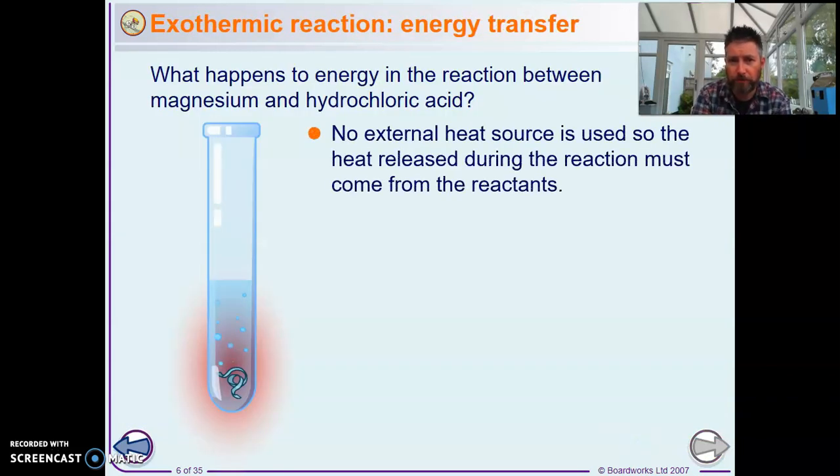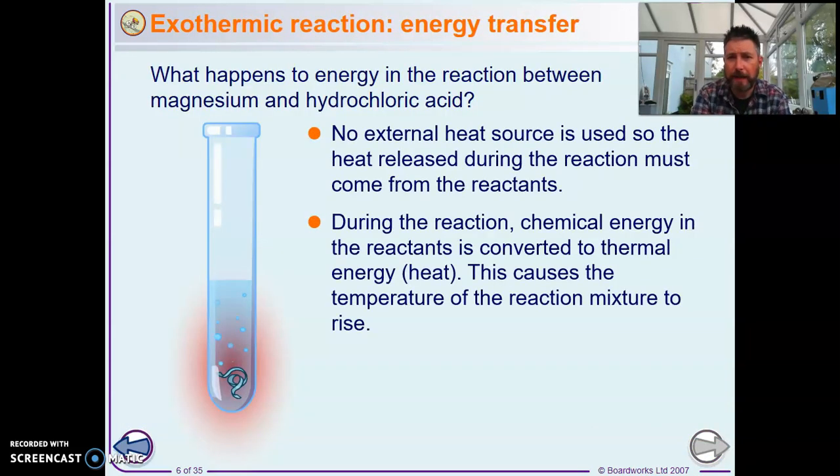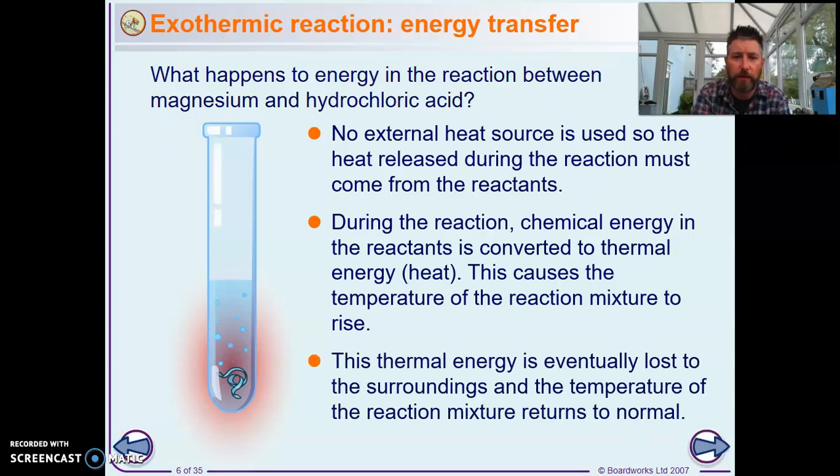Okay, so if it goes up in temperature, if there's an increase in temperature, that means that it's exothermic. Okay, so chemical energy is converted to thermal energy. That causes the temperature of the mixture, of the surroundings, to rise. If you put your hands next to it, you are the surroundings. It will feel hot to the touch, or warm to the touch anyway. If you leave it, it's going to cool down again. I've got a cup of tea sitting here, which I made before, and it's starting to cool down. Why? Because thermal energy in there is slowly being dissipated into the surroundings, so it is cooling down.